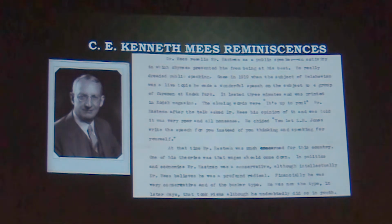And C.E. Kenneth Mees, who was one of his close friends, was in charge of the research labs at Kodak Park. One of the greatest things that we have up in our archive is this collection of reminiscences. 15 or 20 years after Eastman's passing, Oscar Solbert performed these oral interviews with really close friends of his, really close business colleagues, and he amasses all these great stories that you would not get in any other way.